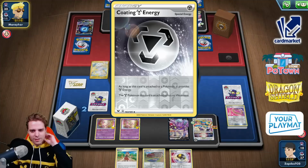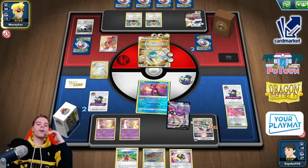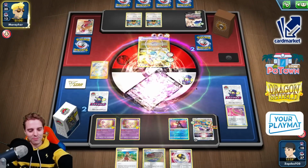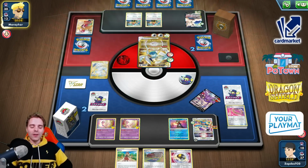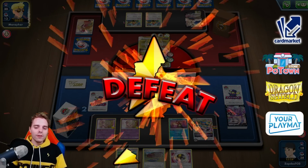Attachment, retreat. Is that a Metal Coating Energy? Here comes Lugia. Serena. Oh, they have the Serena. Crobat going down. Not our Zacian VSTAR, unfortunately, but we were super close to beating a Lugia deck with a rogue Zacian deck. Let me know how you feel about this deck.